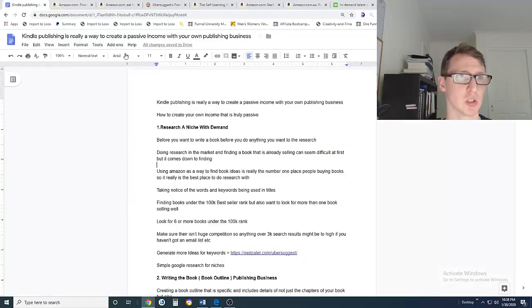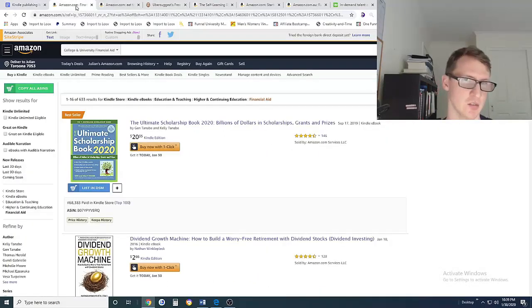You want to look at niche research further and deeper. So you don't want to just look at financing books, you want to look at financing books for people at university, stuff like that. That's an example. So take notice of the keywords being used in titles and write them down, then use those keywords to find more book ideas. And when you find more book ideas, you want to look for books that are under the 100,000 bestseller rank. So I use a simple tool to give me, where is it?